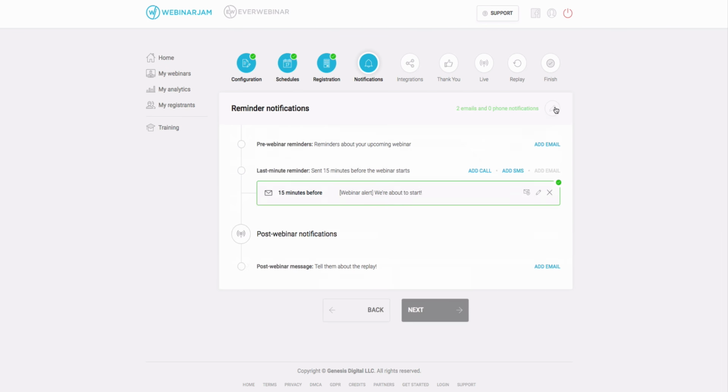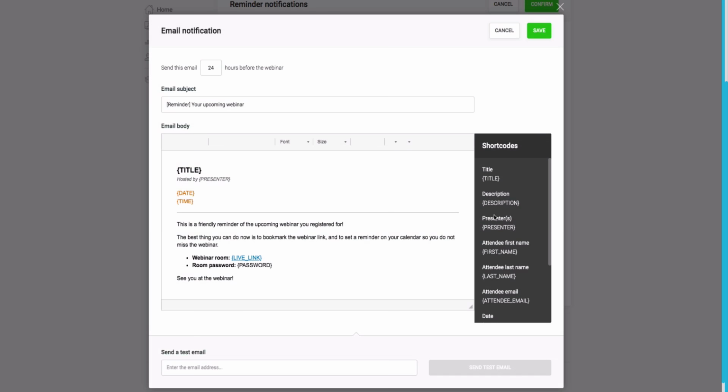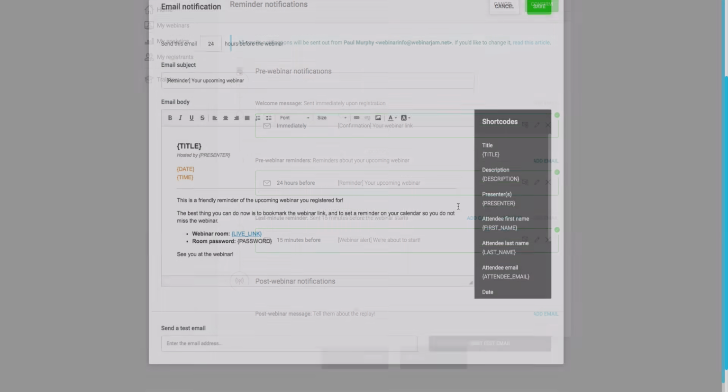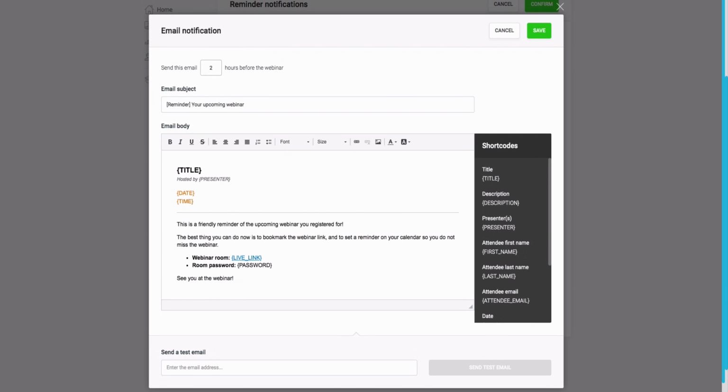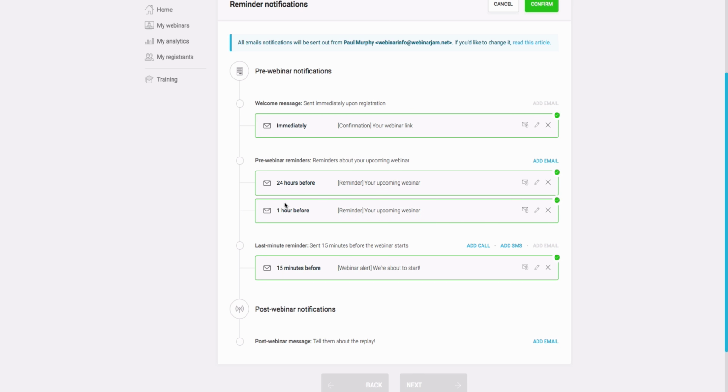Now, email reminders. Best practices for this is they've got it set up automatically for immediately and 15 minutes before. What I generally do is I will do one at least 24 hours before. Okay, obviously, if they're signing up for one that's today, this will not go out. But this is if they are signing up for one at least more than 24 hours before. And another one I would always do is one hour before. And sometimes I do 2 hours before as well.